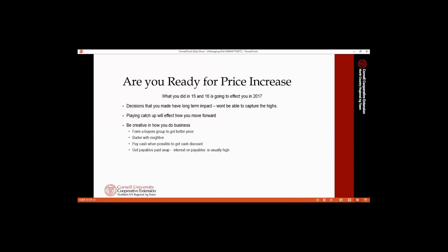And if there is, maybe that's a priority. And if there's not, then pay the other one that is offering it. Pay that one first. Don't make it late, so that you're paying finance charges on that. But see if there's a cash discount. And then, as I said, get those payables paid up as soon as possible. They're really high, and you're not able to move forward when you have bills from the previous year that you're still trying to pay for. So make that a priority.